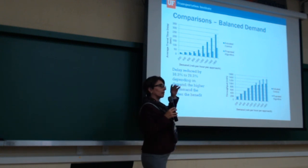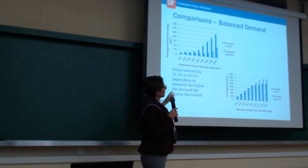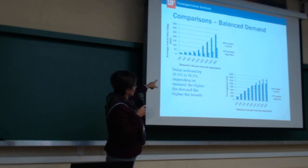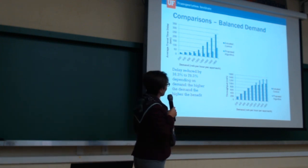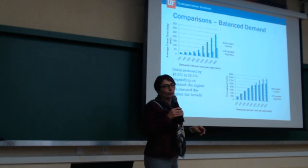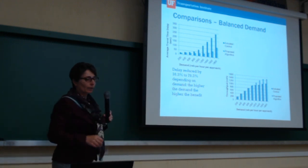When you have low demand, it really doesn't make much of a difference. You're not gaining much by controlling all the movements. But when you get to the higher demand scenarios, we were able to go down by almost 80% in terms of delay. Similarly, with the throughput, you're not seeing much of a benefit until you get to the higher demand scenarios.